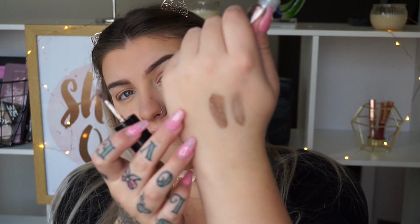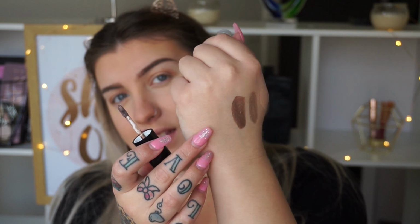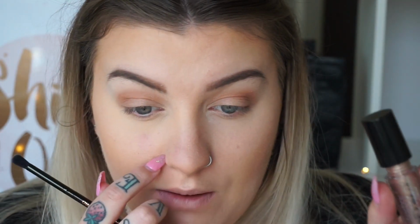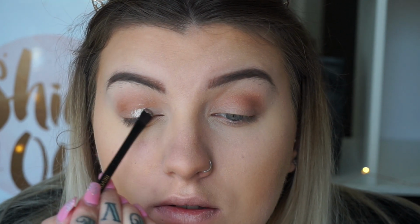which I will swatch next to it, which is that color there. As you can see, when they hit the light, they are super reflective. So I'm obsessed, like so, so good. So I'm just gonna zoom you guys in and I'm gonna apply that. So I'm gonna take the champagne one and just pop it all over my lid. And I just like to take it on a brush and then sort of work it.